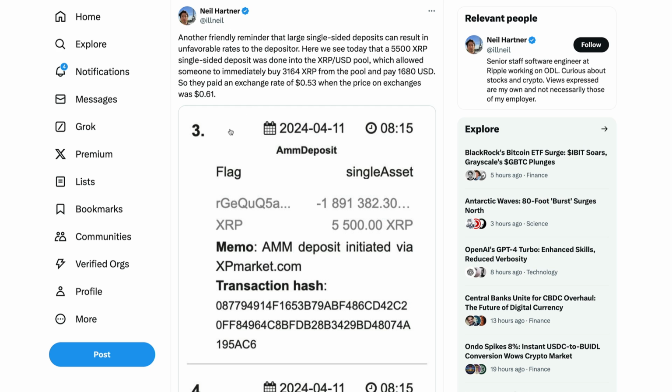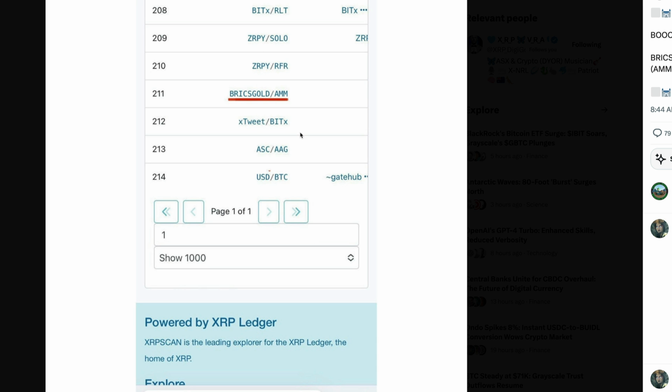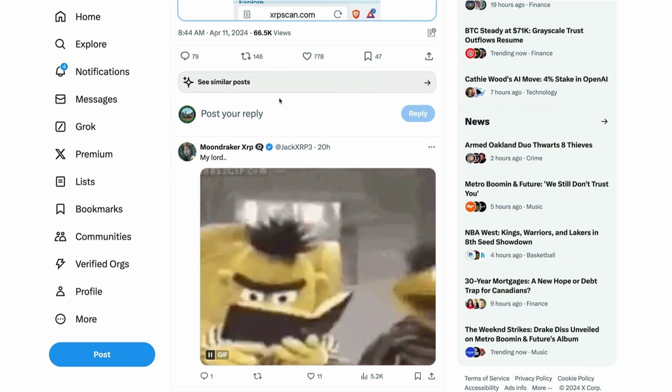But all things considered, I think the AMM pools have been ramping up. They've been gaining some more popularity. And guys, even here, check this out. Boom, Bricks Gold on the XRP Ledger AMM. This coming from XRP VRA on Twitter. So here is what he has discovered. Bricks Gold. And I know there's skeptics around in the community saying, yeah, that has nothing to do with Bricks. That was just somebody naming the pairing Bricks Gold to AMM. Again, this was found on xrpscan.com. Very interesting, though.